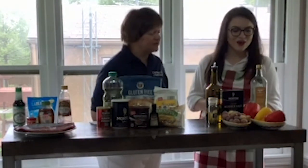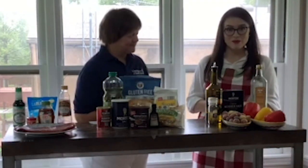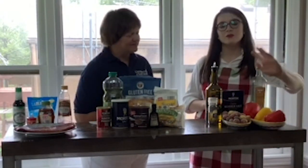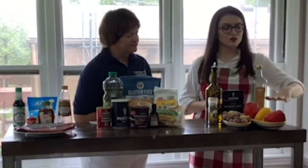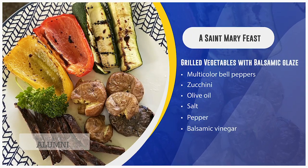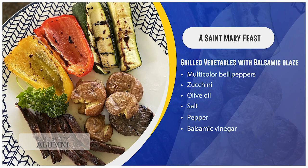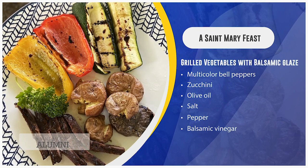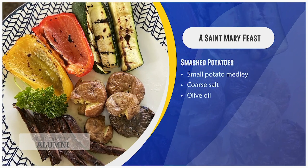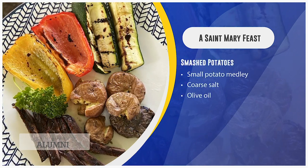Lots of vegetables and spices. We're going to eat our rainbow today, for sure. So we are going to be grilling some beautiful bell peppers and zucchini. I like to cut them into large chunks, drizzle a little olive oil, salt and pepper, and put them on a grill. And to top that off, we'll make a balsamic glaze. And then we will make smashed potatoes with an S. So we roast them, smash them, and then they get a nice crisp on them.